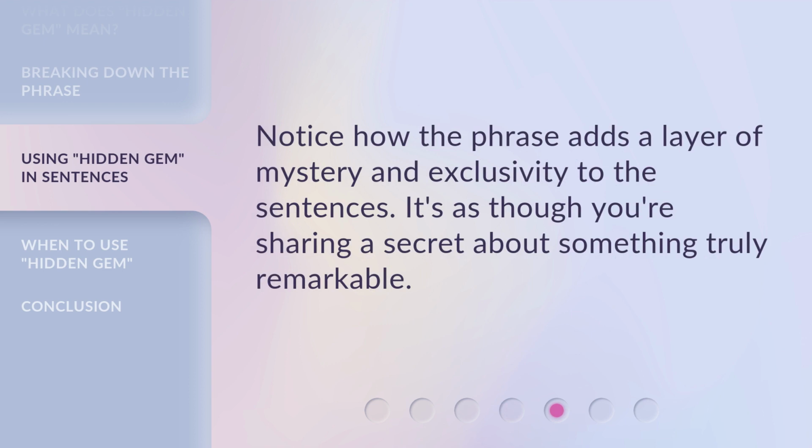Notice how the phrase adds a layer of mystery and exclusivity to the sentences. It's as though you're sharing a secret about something truly remarkable.